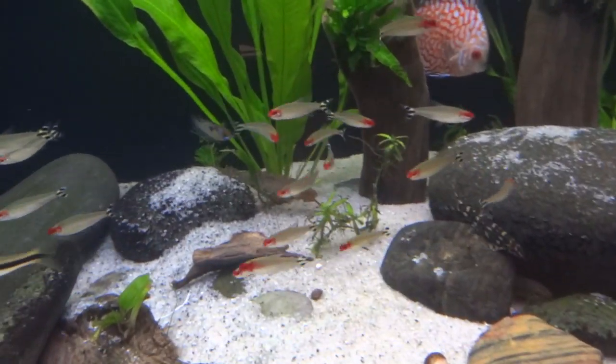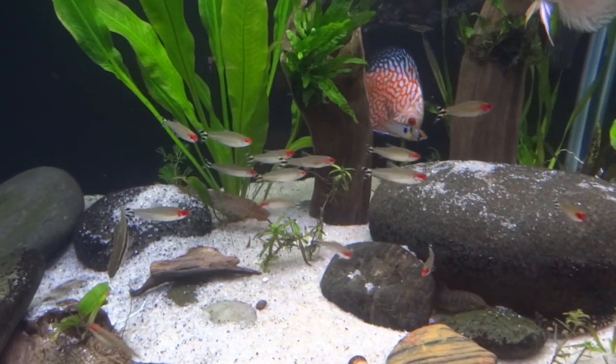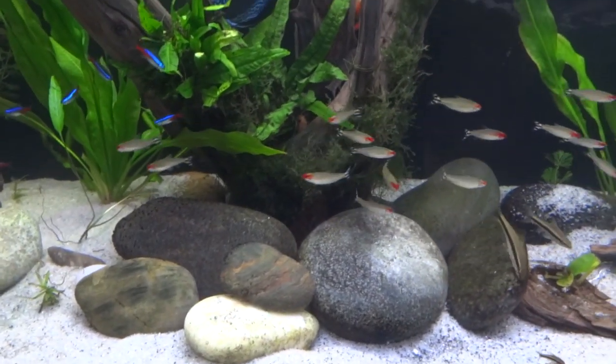There's a school of rummy nose right now. Boy, those things are fun. They're such a good schooling fish, and these red noses just look so cool.